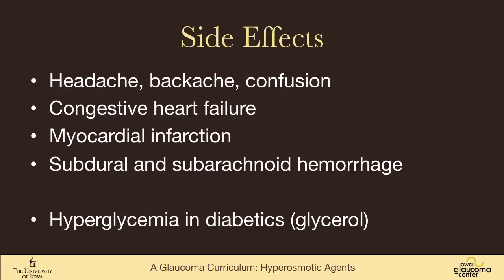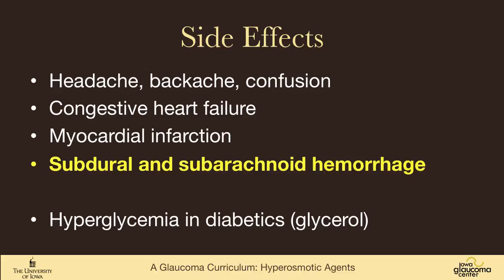You can overload these patients quickly, cause them to have a myocardial infarction, subdural and subarachnoid hemorrhage. If you use glycerol you can cause hyperglycemia in a diabetic patient. But things like subdural, subarachnoid hemorrhage should get our attention. These are not medicines to be used lightly.